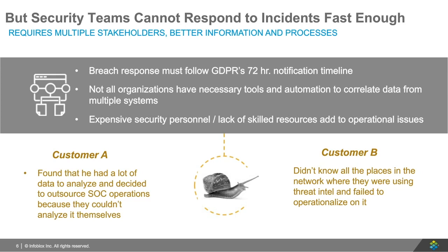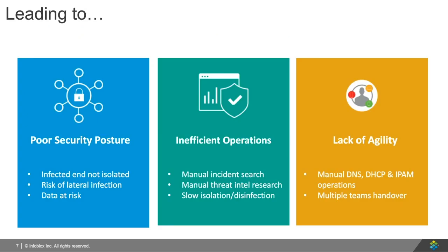So all these things lead to, first of all, poor security posture, because infected endpoints and devices are not isolated. There's a chance that if one device is affected, it will infect the other devices in the organization. And because of this, there's a risk that sensitive information might leave the organization.